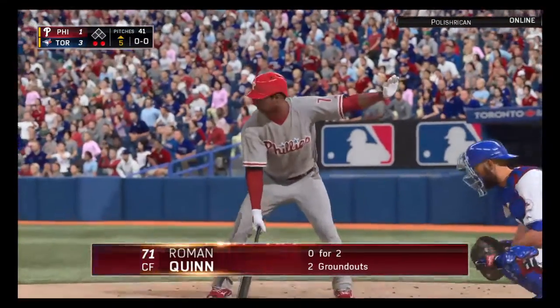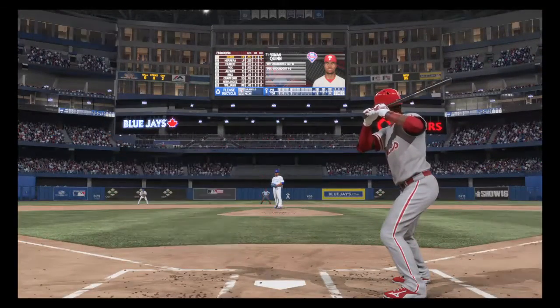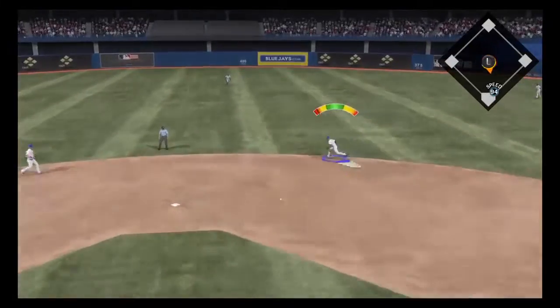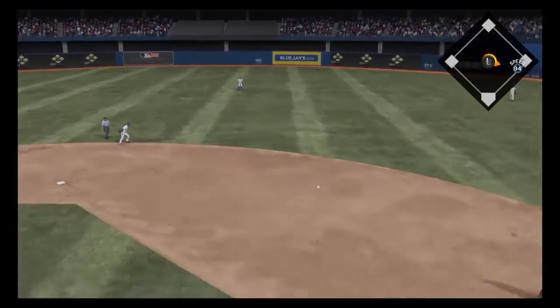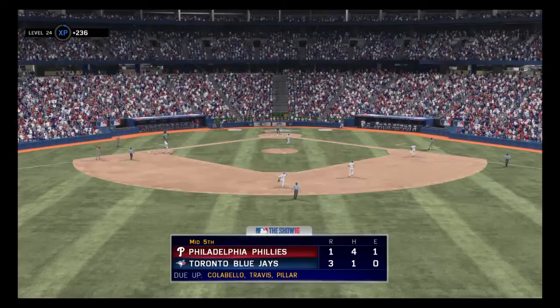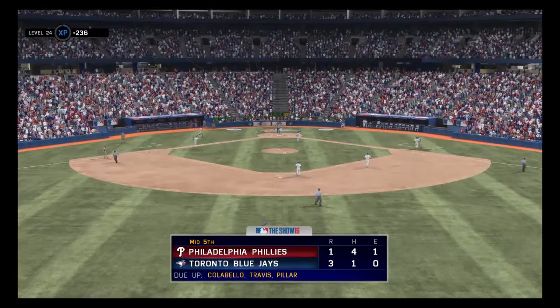Digging in, the switch hitter, Quinn. He successfully laid down a sacrifice bunt in his last plate appearance. Yeah, a well-executed bunt his last at-bat, but obviously this time he's swinging away. Played on the backhand. And a close play at the bag, but a good stretch by the first baseman got the out, and the inning is over.